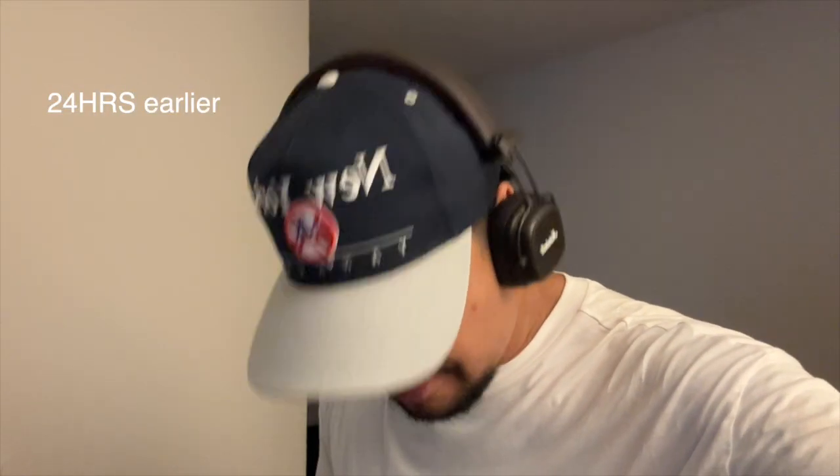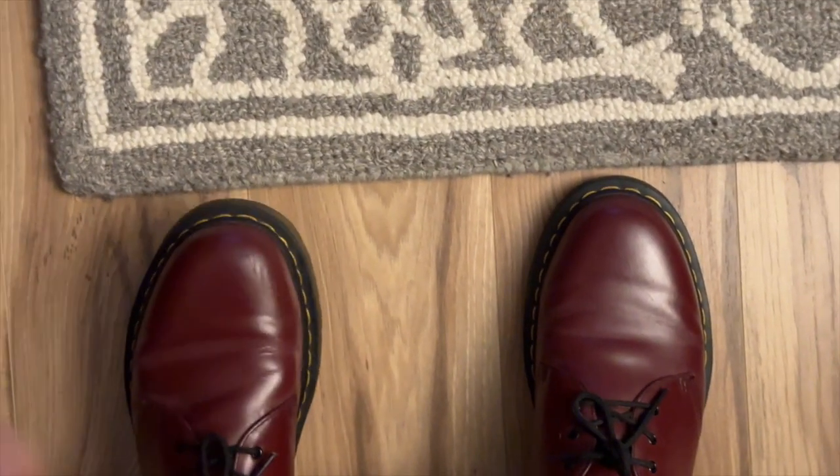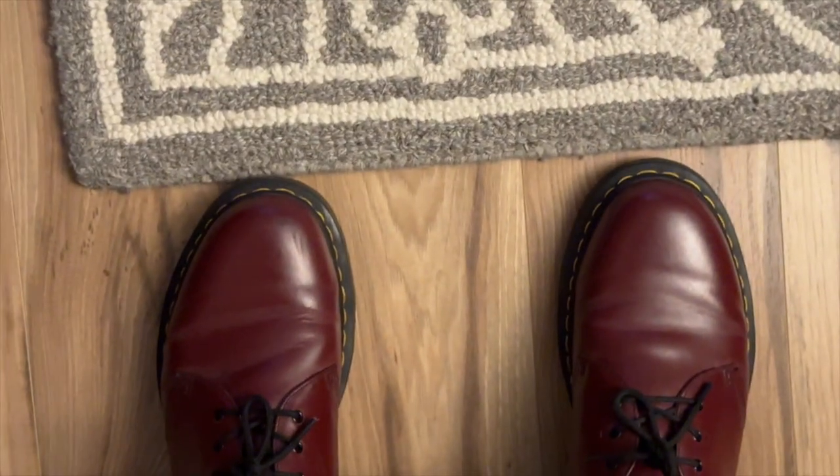I already scuffed them. I just got home and I realized I scuffed them. I didn't even get a chance to take photos and record myself walking in them. Damn it. You can see right there on the left shoe, it's a couple little scratches. We'll see how this goes.